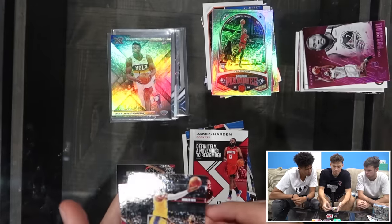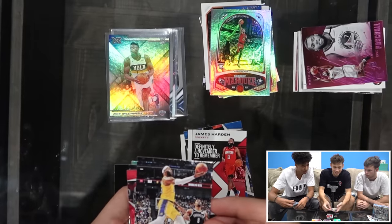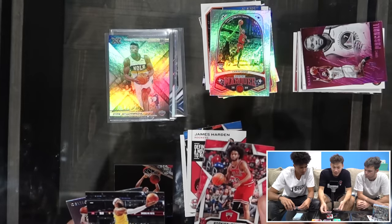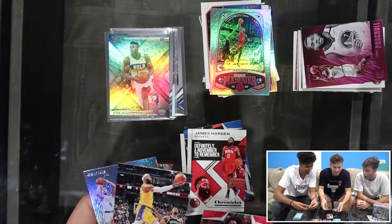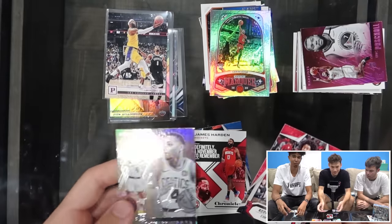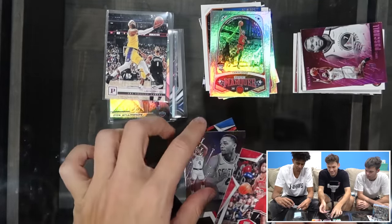Oh, we got a pink LeBron. Sleeve it. Oh, we got a Kobe White. Oh, no, look, we got the non-pink version of LeBron right after. I'm doing a bad job showing it, but we just like to sleeve LeBron in respect. Yeah. So I know you guys are probably cringing, but it is what it is.